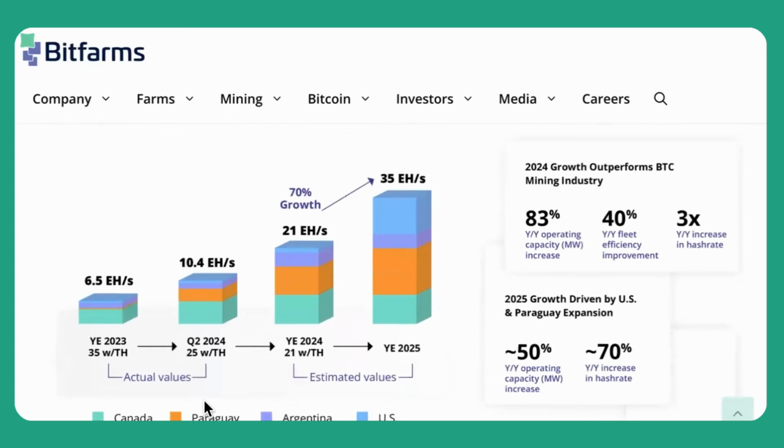Most of their growth going forward looks to be in the US. You can see from this chart here, in 2025. Currently, as of this moment, quarter 2, 2024, we can see that most of their operations are in Canada. Second is in Paraguay, then Argentina, and then the US. But by the end of the year, most of their operations will be in Canada, then Paraguay, Argentina, and a little bit in the US.